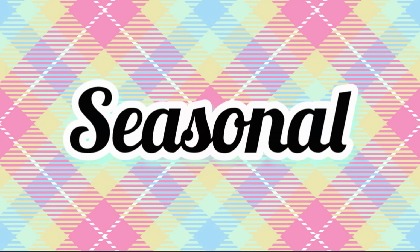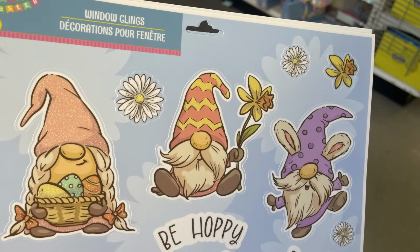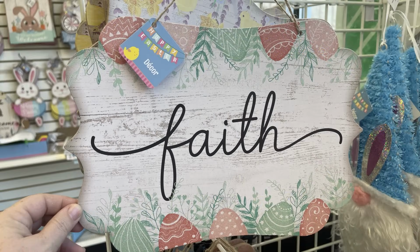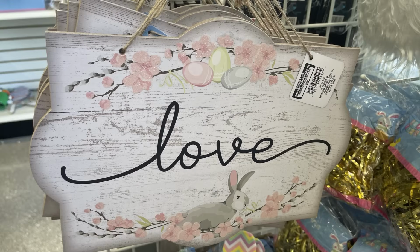And now for the seasonal items, we have these window clings, which I just love, with the gnomes for Easter. They say like, gnome matter what, be happy. And then we have these large signs that say hope, faith, and love. They have different Easter eggs and floral at the top and the bottom, a little bit of an aged, weathered look with the chipping paint look from the background. There's some with the Easter bunny.